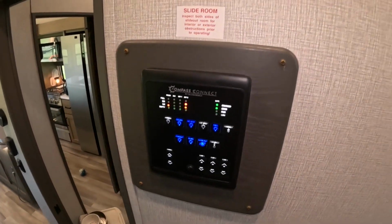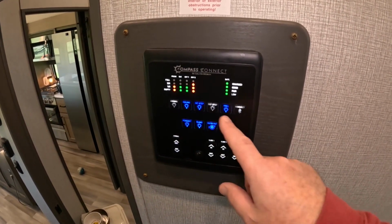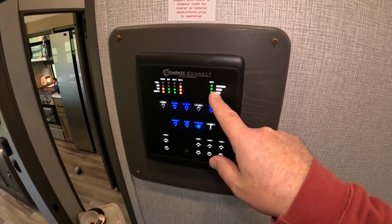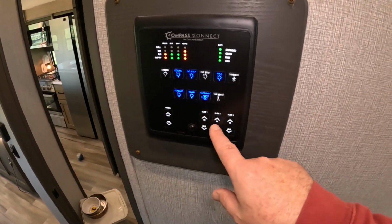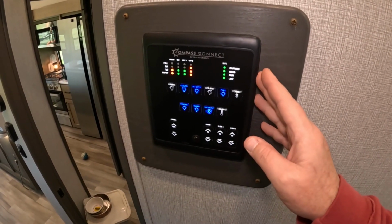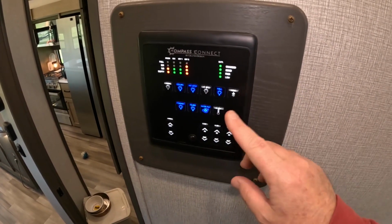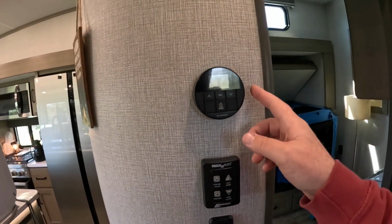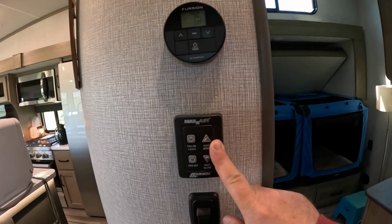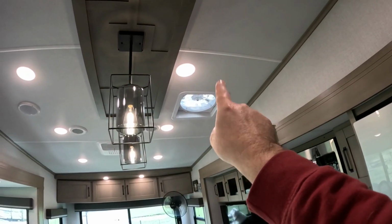So right here at the top of the steps, we have the Compass Connect system for all of the controls. You have all of your light controls, plus your tank heater and your water pump. All of the gauges are here, and then your awning and the 3 slide controls. This is actually Bluetooth as well, so you can get the Compass Connect app on your phone and control everything from your phone. Next to the Compass Connect, you have your main air conditioning and heat thermostat, a max air fan control. There is a max air fan in the kitchen with a rain sensor.